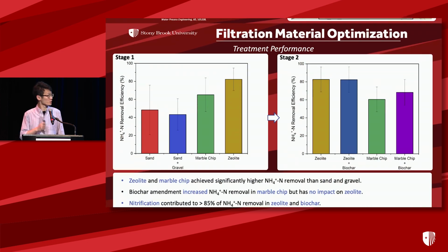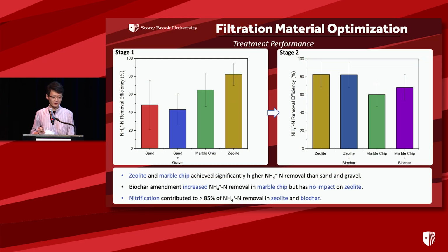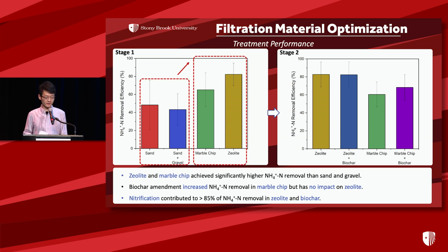And the result is shown here. In the left graph, that shows the treatment performance of different materials at stage 1. We can find the zeolite and the marble chip can achieve significantly higher ammonia removal efficiency compared with the sand and the gravel amended sand columns. So based on this result, we identified that the marble chip and zeolite are the best major filtration materials for the nitrification columns of the FlexTreat biofilter.